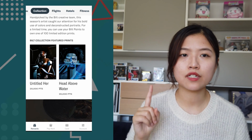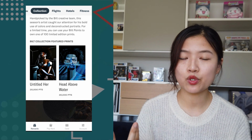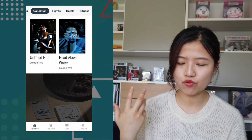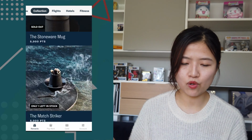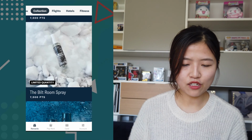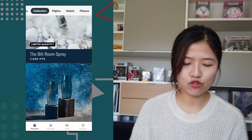Alright guys, now you have understood how you can pay rent through Bilt. Now let's talk about some ways to redeem your Bilt reward points. The first way is through the Bilt Collection. If you look at their app, there are a bunch of things you can redeem. You can redeem for paintings, a gift, or any of the home decors. So this smoke tumbler set definitely looks super interesting, and it costs 7,500 points.